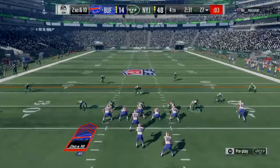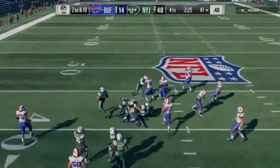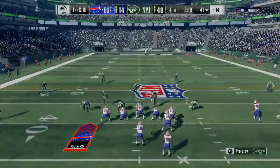Now let's go. They'll run it now out of the gun. And some room to roam now. And they get him down, but not before he takes it across the 40-yard line. 14 yards, and the Bills will get a new set of downs.